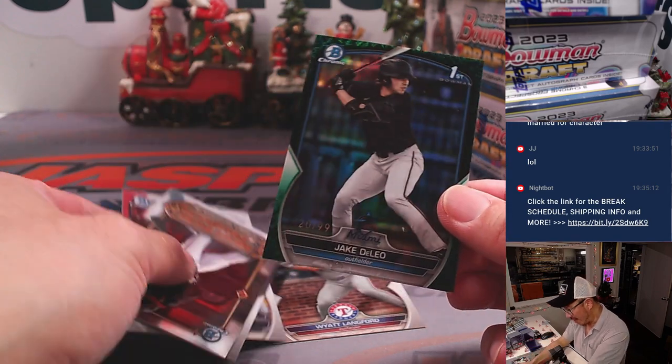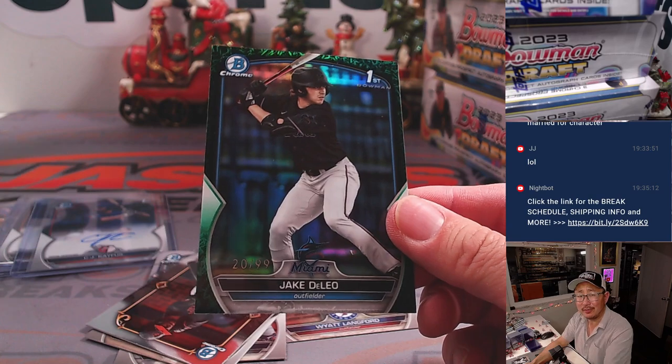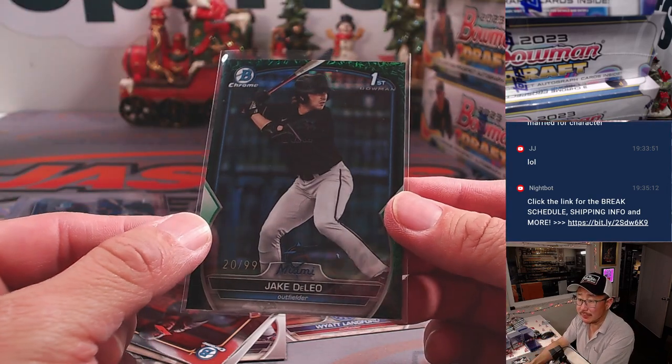We got a Jake DeLeo grass parallel, 20 out of 99. Like, you don't see these grass parallels too often. It's going to be for Miami, Simon.